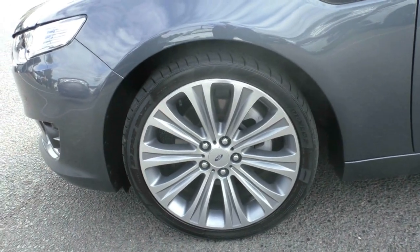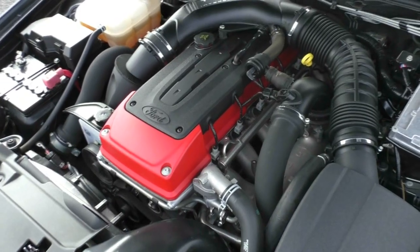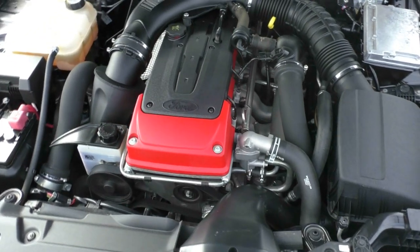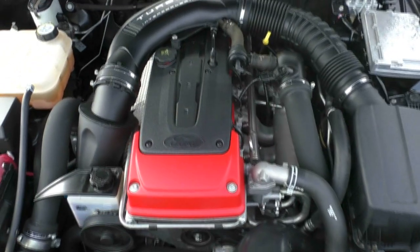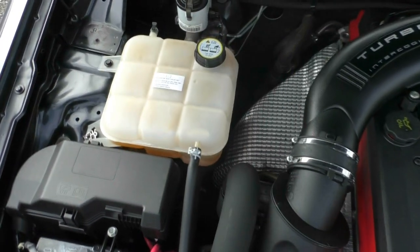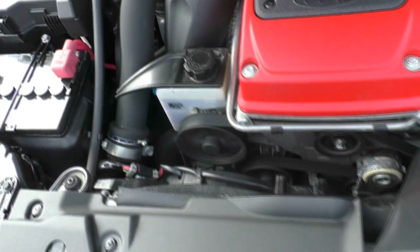So what we're going to do now is pop open the bonnet and have a look at the engine. Alright guys, so here we are looking at the 2016 Ford Falcon G6E Turbo FG engine. Now this is a 6-cylinder 4-litre turbo diesel engine, and the car itself does have a 5-star NCAP safety rating with 6 airbags throughout. Now this engine does produce 270 kilowatts of power and 533 newton meters of torque.